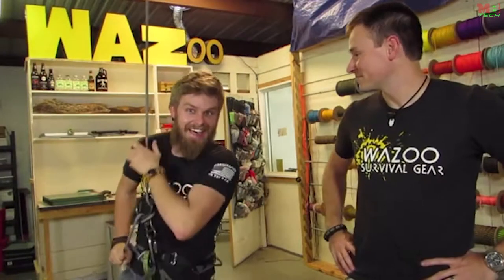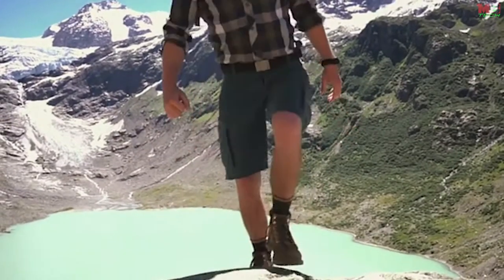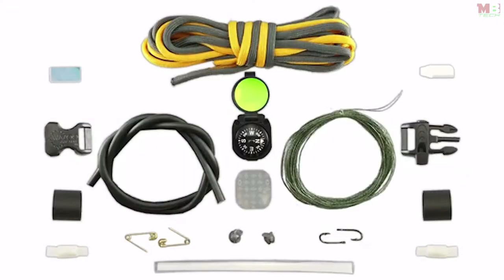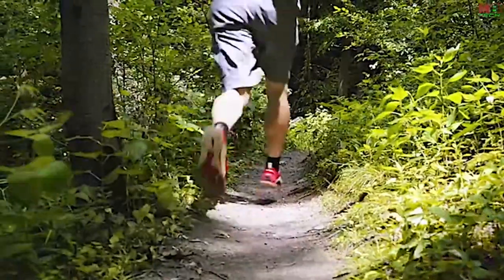But first, you're probably wondering, who the f*** are we? We're Wazoo Survival Gear. Nope. We're engineers, travelers, designers, and all-around adventurers. We've been designing wearable survival kits for over 5 years, like bracelets with dozens of different tools and hats with secret pockets. Our goal is to add maximum functionality to everyday items.